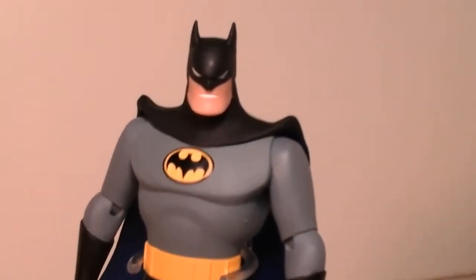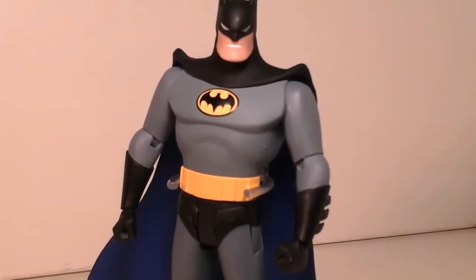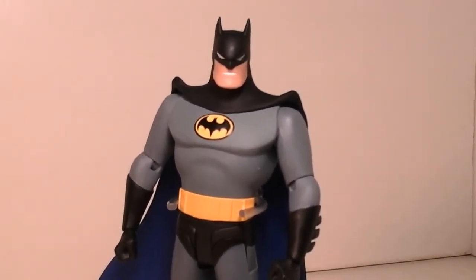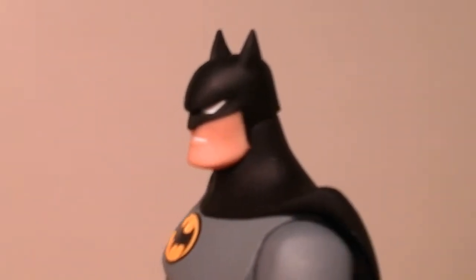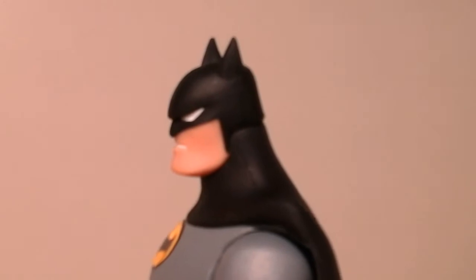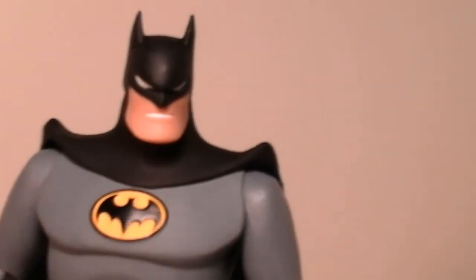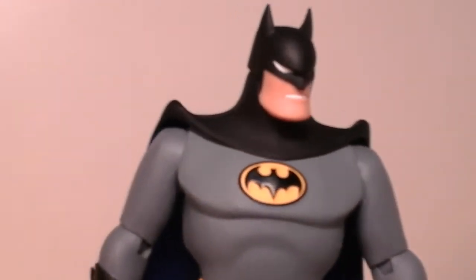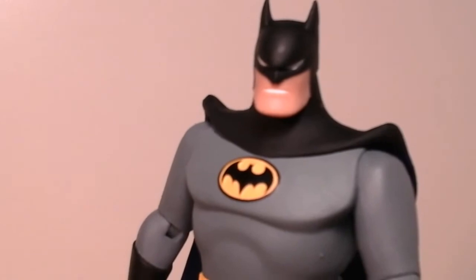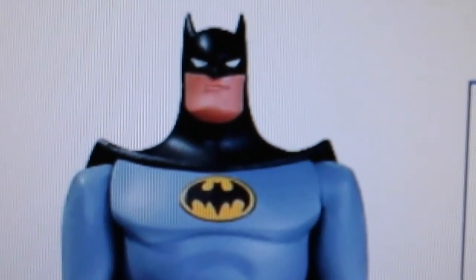This one looks awesome. Now, I don't have the original version of this figure, but from what I've heard, the only thing that they changed was the fact that this one has his mouth open with his teeth showing. And the original one just has his mouth closed. Now, I really love the idea that this is a Mask of the Phantasm Batman, and I would much rather have this one than the original release. That is totally cool.